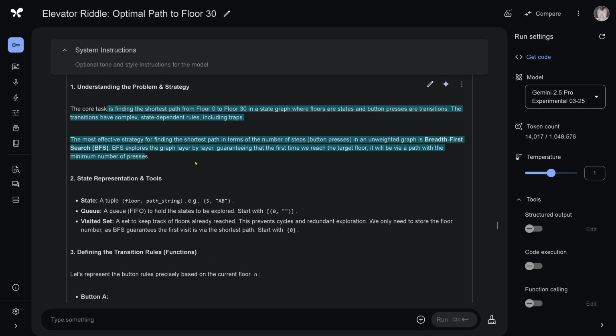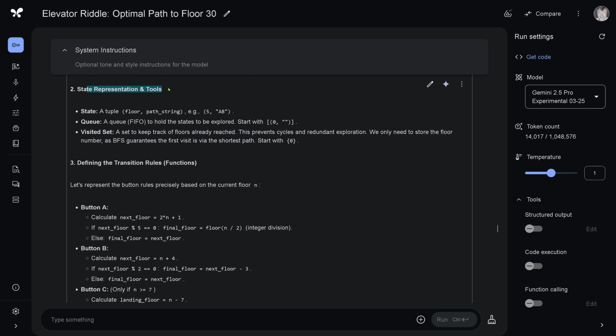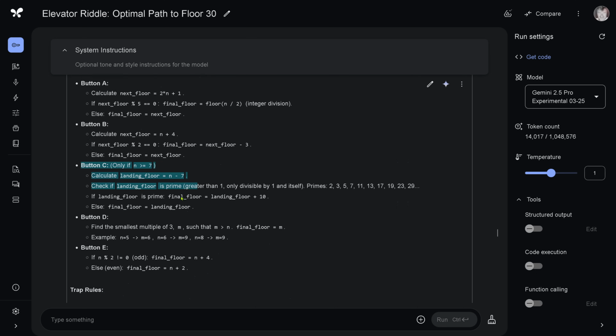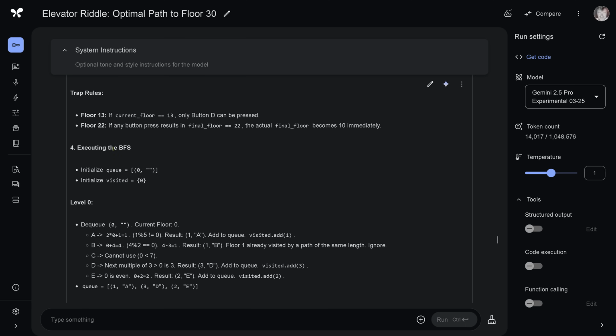Understanding the problem, BFS, okay. State representation. It says, hey, I'm not just going to try it out. I understand that this is a state, a tuple, and I have here my BFS notation: floor, path string. So in floor 5, the path string, you remember FIFO, yes, defining the transition rules as functions. Now it defines button A, calculate the next floor. Button B, calculate the next floor, calculate the landing floor. Trap rules, executing BFS, and it starts with this queue.